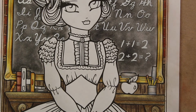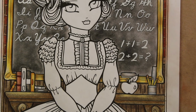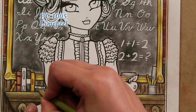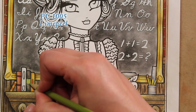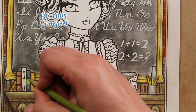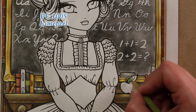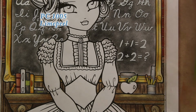And I feel like the band on that book, let's see, what should we do? I know we're going to have some green here. So let's grab a green. I'm going to grab Limepeel and I'm going to put that on these books here. And then I think I will coat my leaf in it as well, and the stem to my apple. There we go.